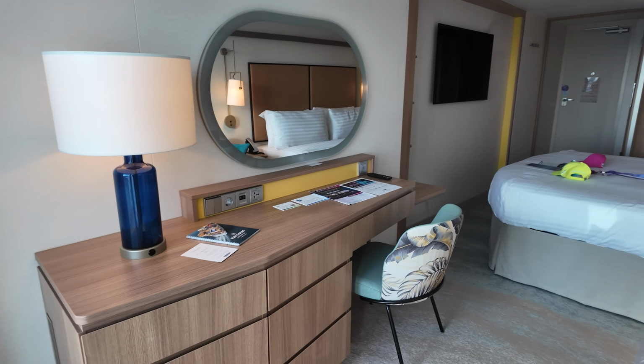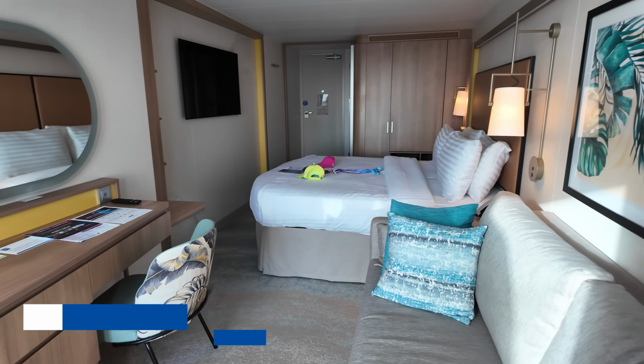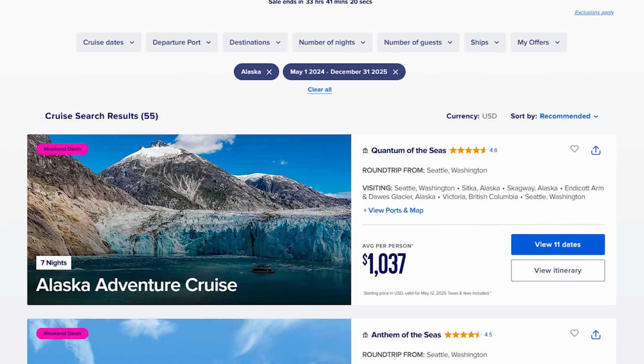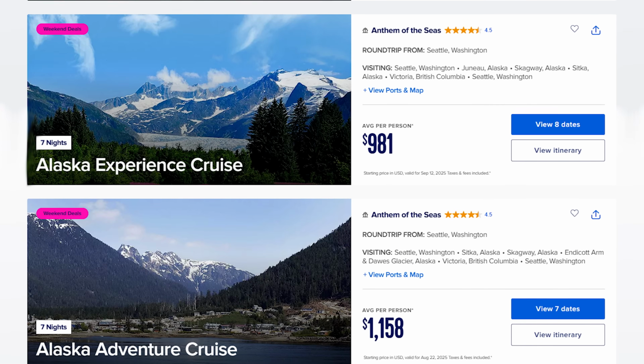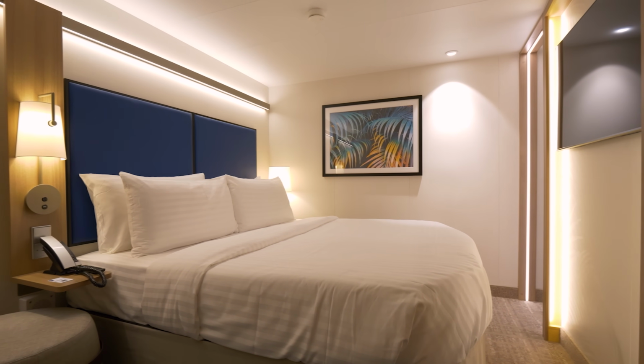Unlike a hotel room, which has set nightly prices no matter how many people are staying in it, cruises are priced per person. When you're pricing out cruises online, you'll notice that the price is usually advertised as a per person cost. And often the advertised price is for the cheapest cabin category on the ship.